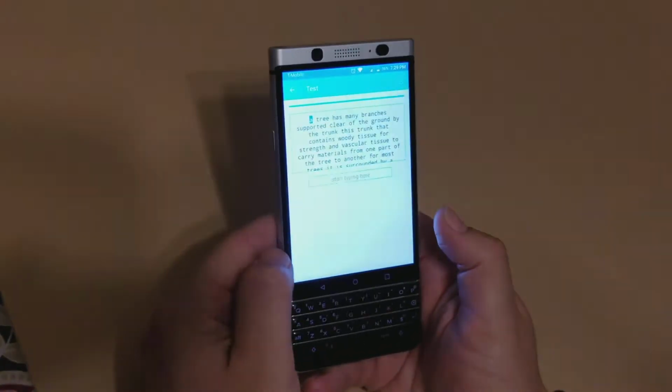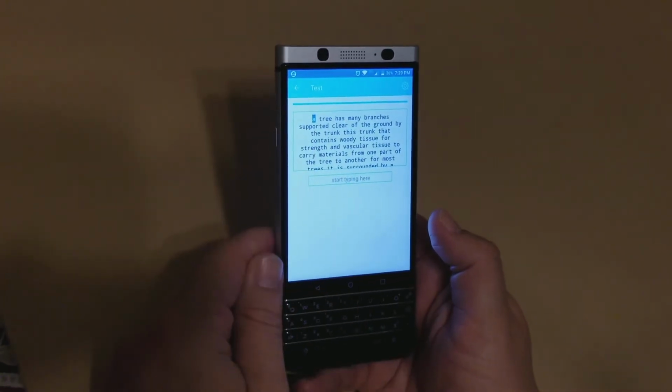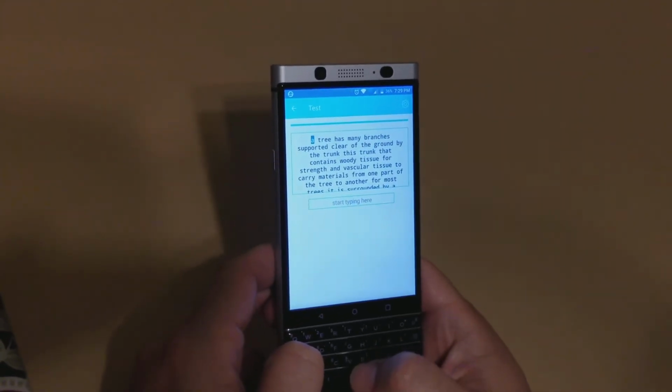So we're going to start up the typing test here, and what's going to happen is it's going to wait for me to start, and as soon as I start typing, then it's going to keep track. So this is a 1-minute typing test on the KeyOne. Ready, set, and go.